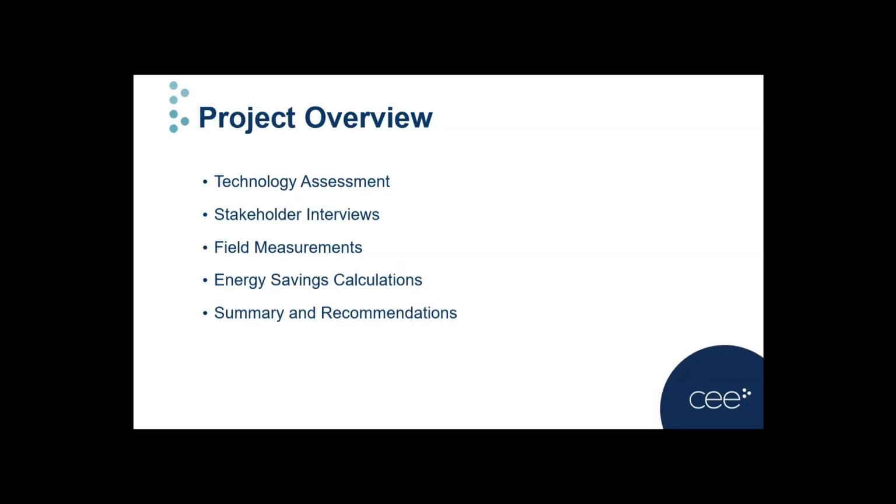Field measurements were conducted across 8 field sites and 5 different retrofit technologies. Energy savings calculations were done to predict annual savings for each package, and then finally results and recommendations for RTU retrofit energy and cost savings, and recommendations for the overall retrofit potential in Minnesota.